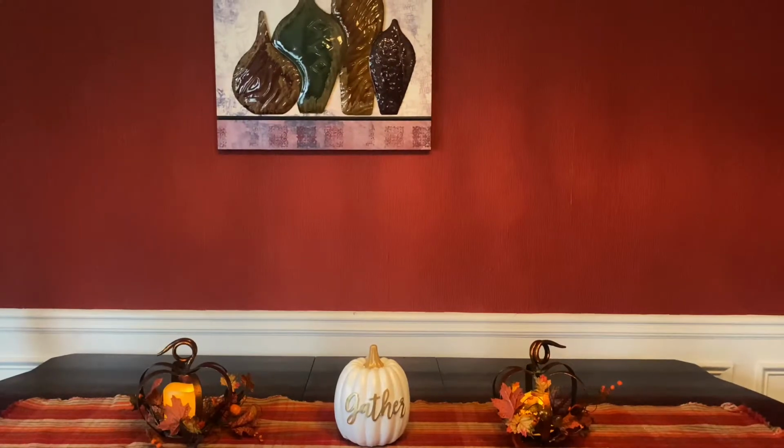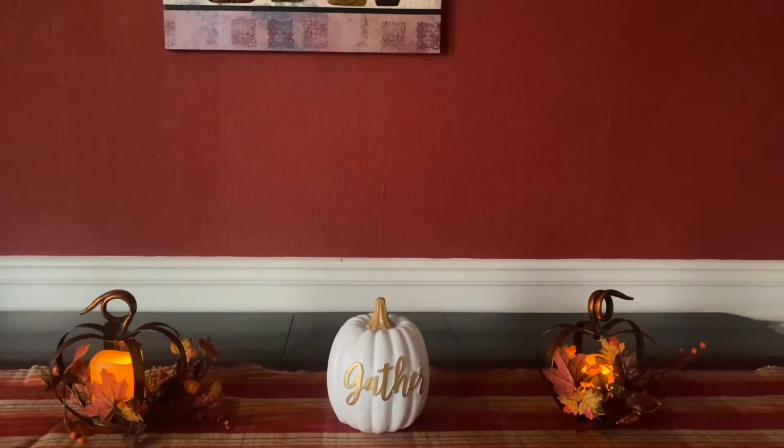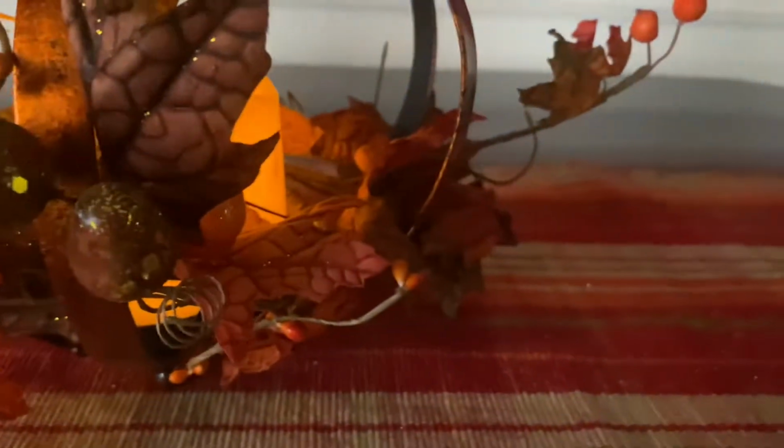Now this is in my dining room. The runner is from previous years. Those two little pumpkins on the side have little lights in them that light up, and they do go on a timer, and they just have leaves and pumpkins and cute little things on them. And then the gather pumpkin is from Party City as well.